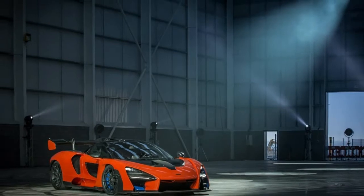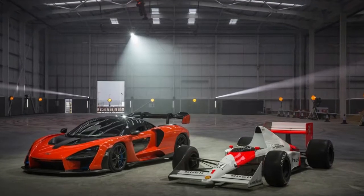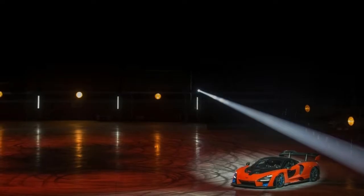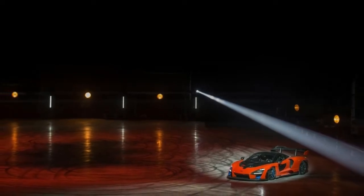The company christened the new facility in true McLaren style, with a new Senna supercar laying down donuts of fresh Pirelli rubber on the floor. The new track-focused hypercar was joined by Ayrton Senna's 1989 MP4/5 single-seater.